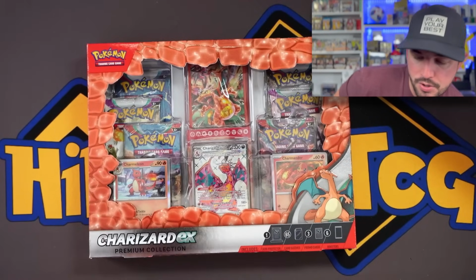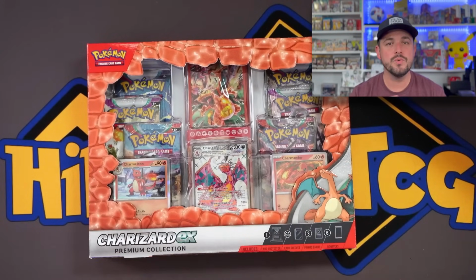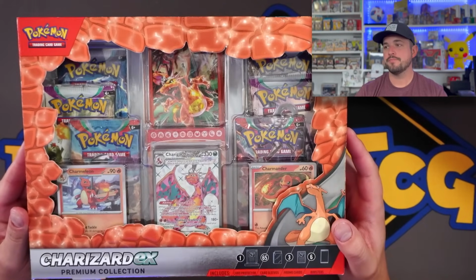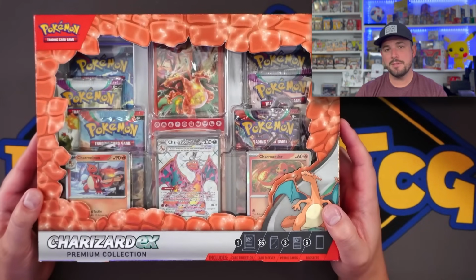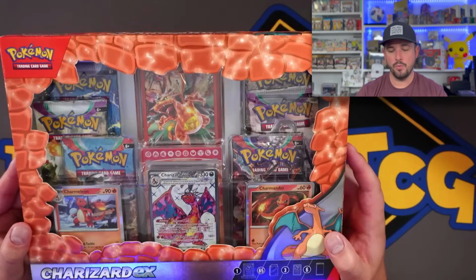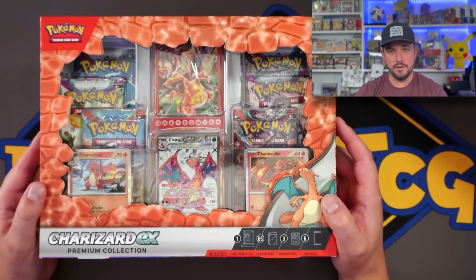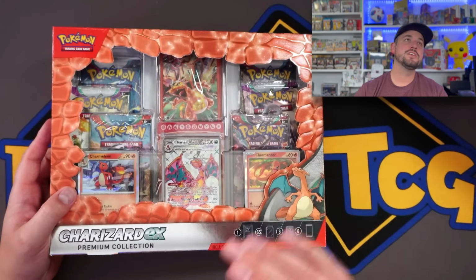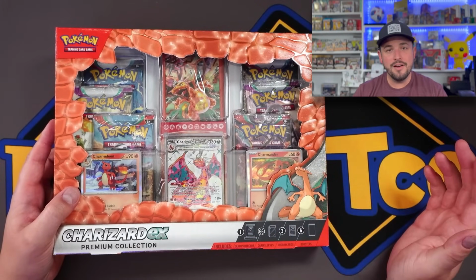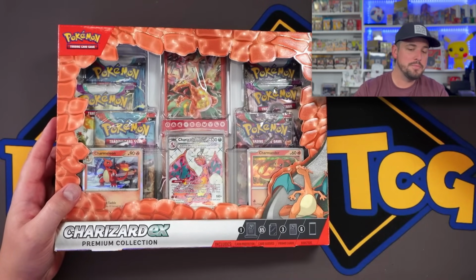So, box is beautiful. It's Charizard. Charizard always, always wins. Always. I mean, it's almost a no-brainer for Pokemon. So, why is there such a dip in the graph? Why does this box have that dip? Well, in my opinion, it's 151. 151 is such an incredible set that nobody else cares about anything else. Nobody cares about anything else. They want 151, period, end of story.